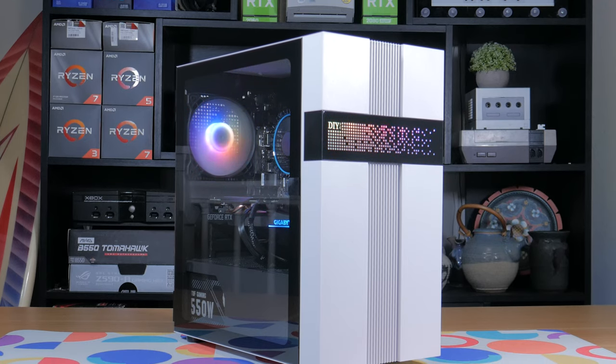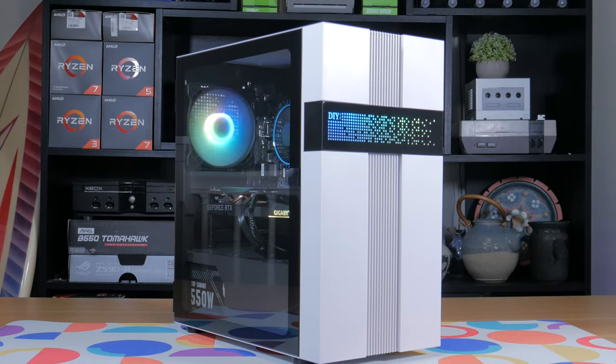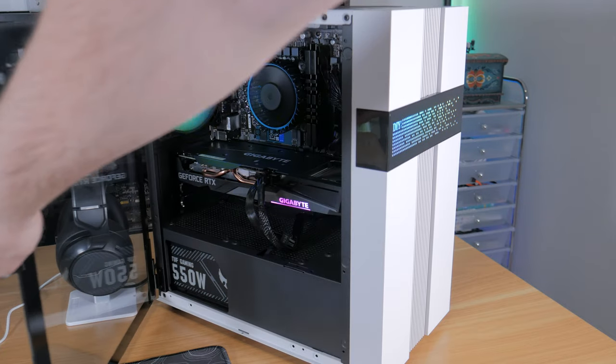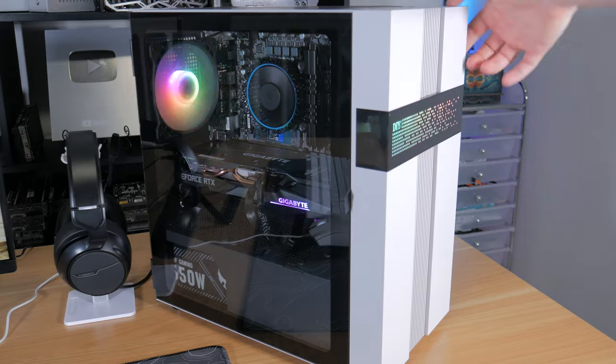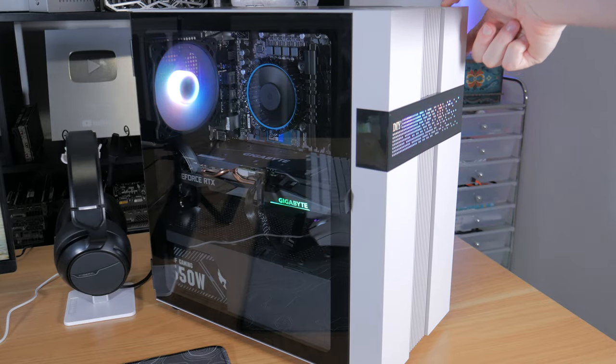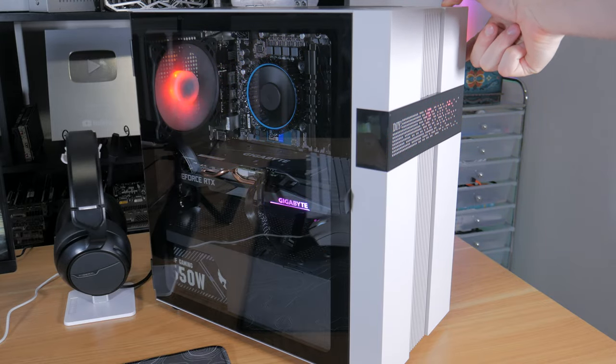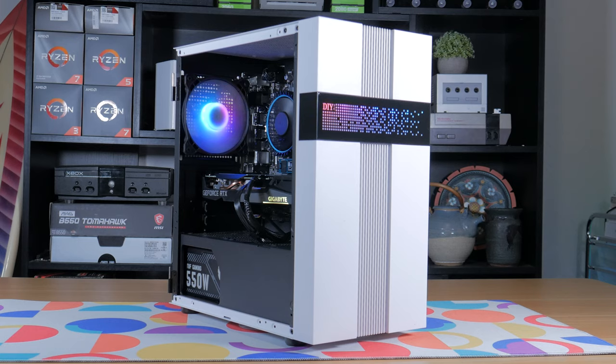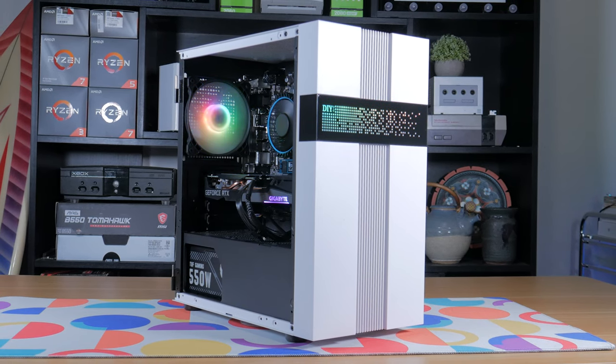For the current going rate of $45, this case comes in black and white and offers some insane value. It has a toolless tempered glass side panel, power supply basement, an included RGB fan, and this cool RGB front panel. Both the fan and the panel are configured with a built-in controller and button in the case. This is my new favorite budget case and can highly recommend it, as building in it was very simple.